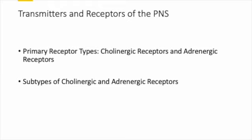There are two primary receptor types, cholinergic and adrenergic. These are the very basic categories of receptors associated with the PNS. The cholinergic receptors are those that mediate the response of acetylcholine, at all the junctions where acetylcholine is the transmitter. The adrenergic receptors mediate the responses to epinephrine, or adrenaline, and also norepinephrine, at the junctions where norepinephrine and epinephrine are the transmitters.